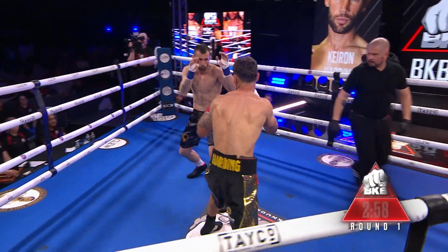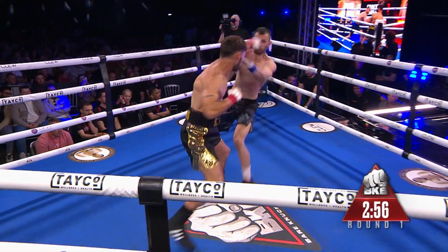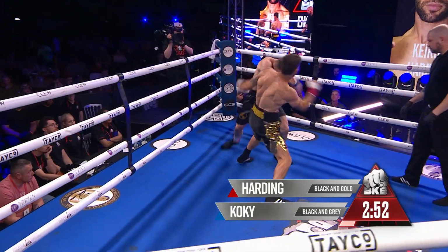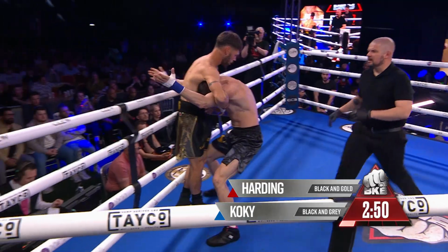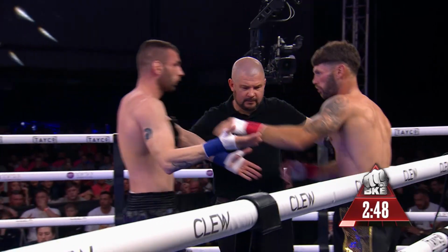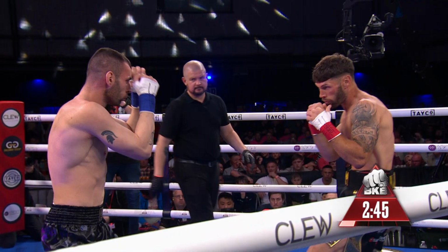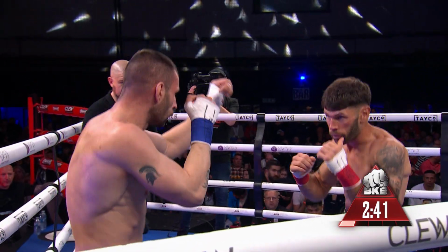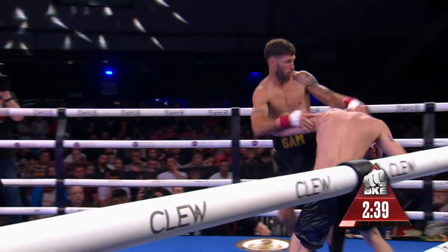Here we go. Kieron Harding in the black and gold trunks. Nice sharp jab early. Black and blue trunks for Robert Koky. Blue, gray, you know, they kind of fade together. Whatever, yeah, absolutely. I'm colorblind. Listen, you'd never have guessed.